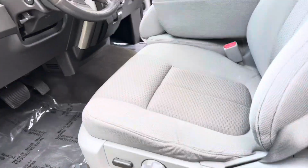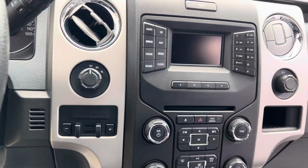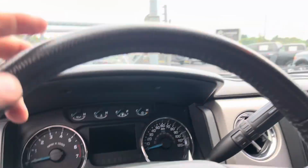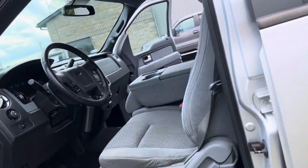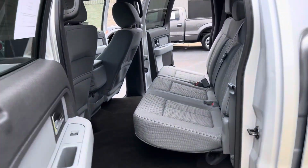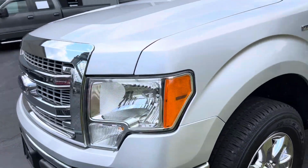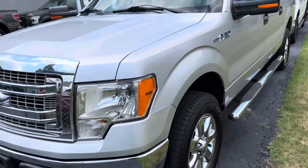So nice. Power seat, bench, automatic headlamps, trailer brake, four-wheel drive on the fly, backup camera, fresh oil change, dialed in. Seriously, guys, give us a call, shoot us a text. New tires, new brakes on a 13 F-150, chrome grille, chrome tube steps.